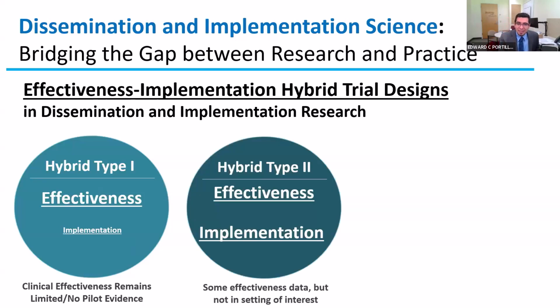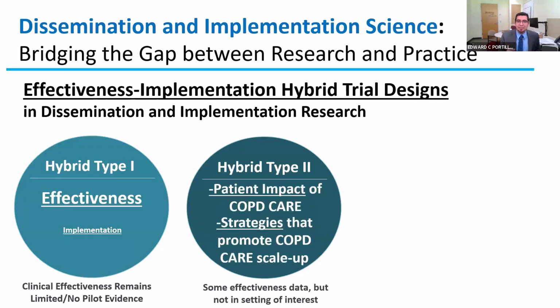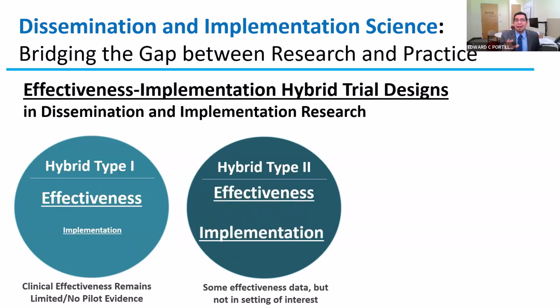Hybrid type 2 got me really excited. So this was looking at effectiveness and implementation at the same time, right? So not only is this program leading to positive impacts for our patients, really important, but also what strategies are we using for scale up? How can we further optimize these strategies to provide greater expansion opportunities, right? So that was really the area I had not explored yet.